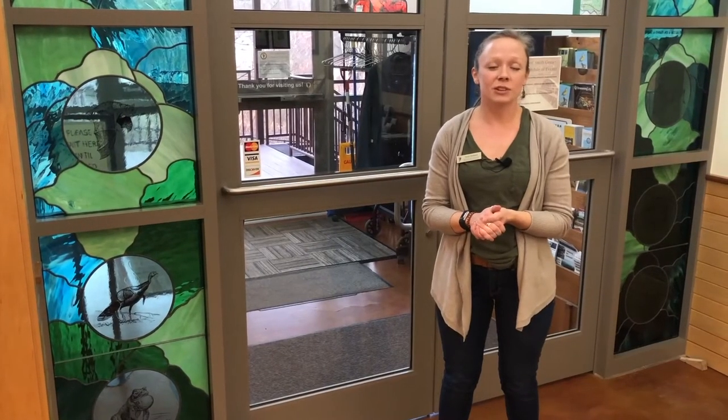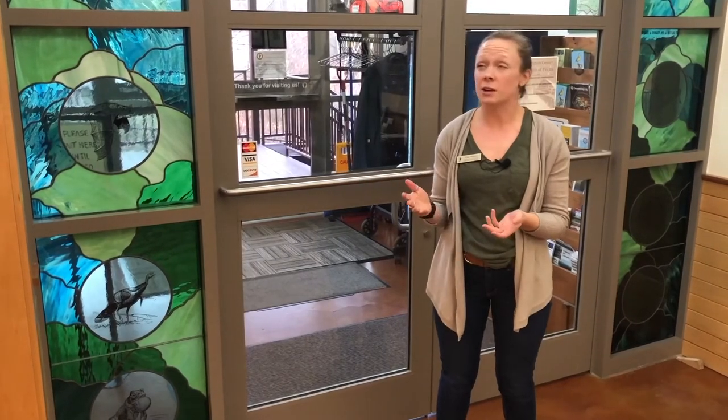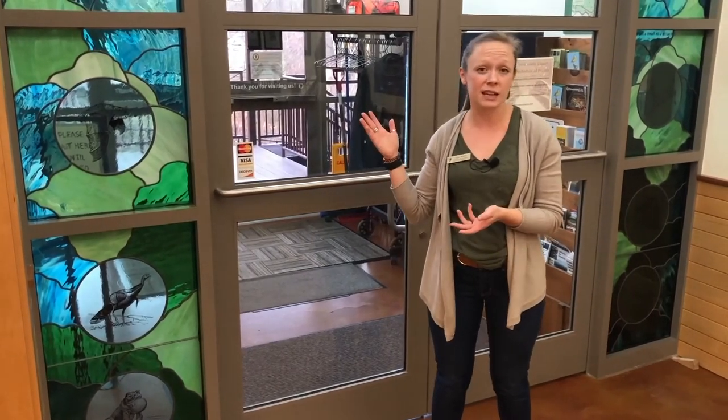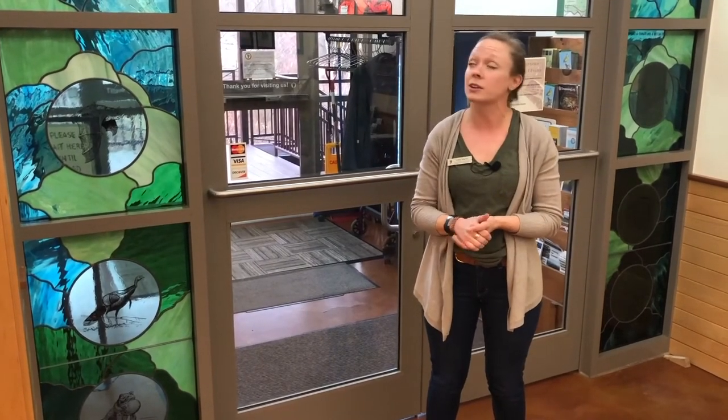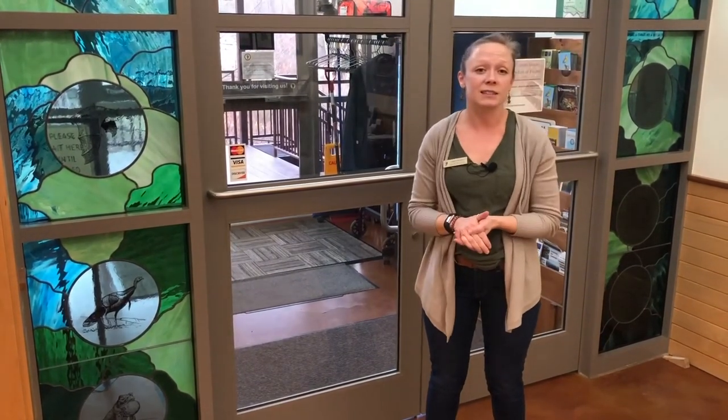So next time you're in the area, if you've maybe been to the center but never really paid attention to the stained glass, or if you've never been, it's a perfect opportunity to check out some of those galleries, and check out our beautiful stained glass as well.